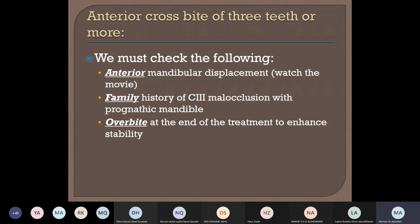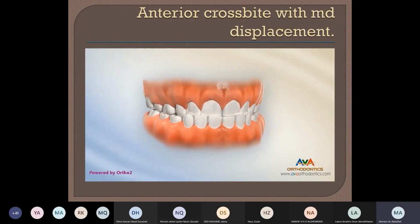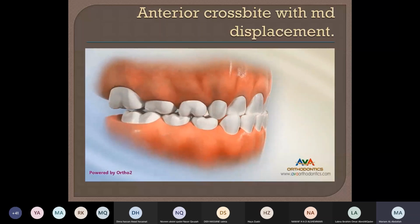There are 3 important things we need to check. Number 1, is this anterior crossbite associated with anterior mandibular displacement or not? Number 2, does the patient have a family history of class 3 malocclusion with a strong and prognathic mandible or not? Number 3, is the overbite positive, or increased, to enhance stability or not? I will show you here a video to explain what we mean by anterior mandibular displacement.